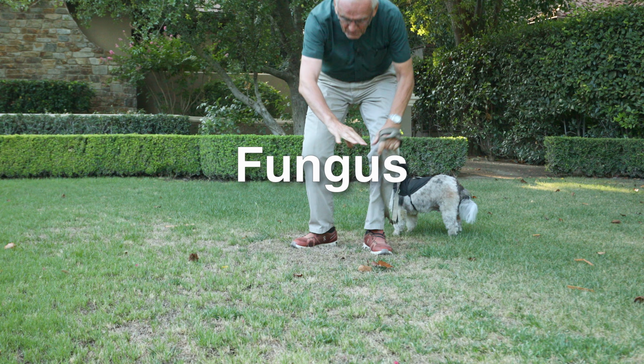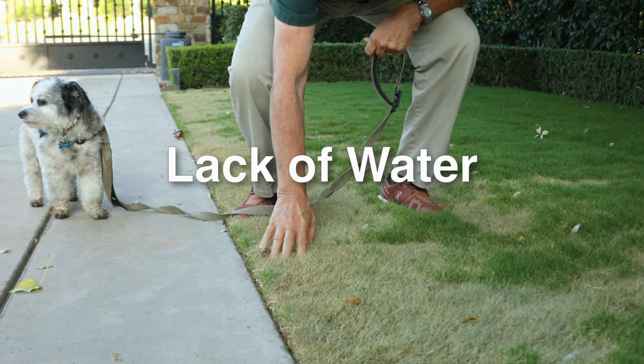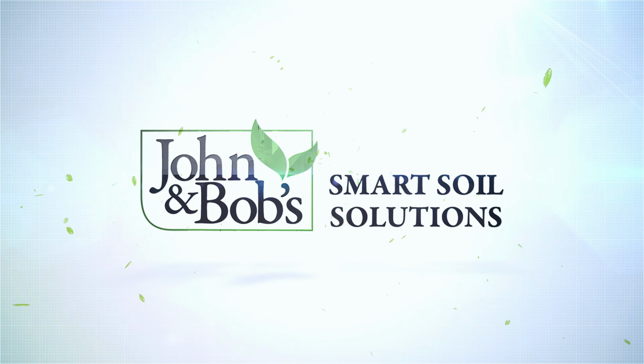Here, we believe there's a fungal problem. There's also a shade problem in part of it. And then there's another small area that is lack of water. That happened to be an area that was just patched with sod. We can show you what all of those look like and how to address them to recover as quickly as possible without using chemicals. As you know, I'm not a big fan of fungicides. We think the way to improve all of these problems is through soil life.